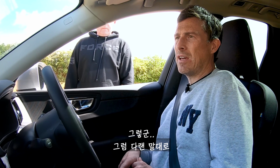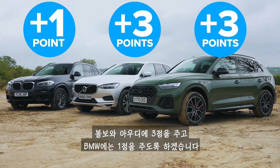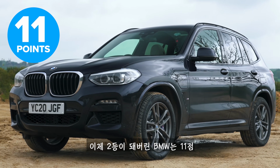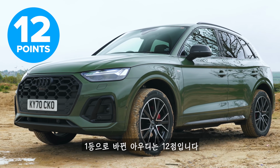Alright, so what I'm going to do is give 3 points to the Audi and the Volvo and 1 point to the BMW. So that means the Volvo has 8 points, the BMW is now in second place with 11 points, and the Audi is leading on 12 points.